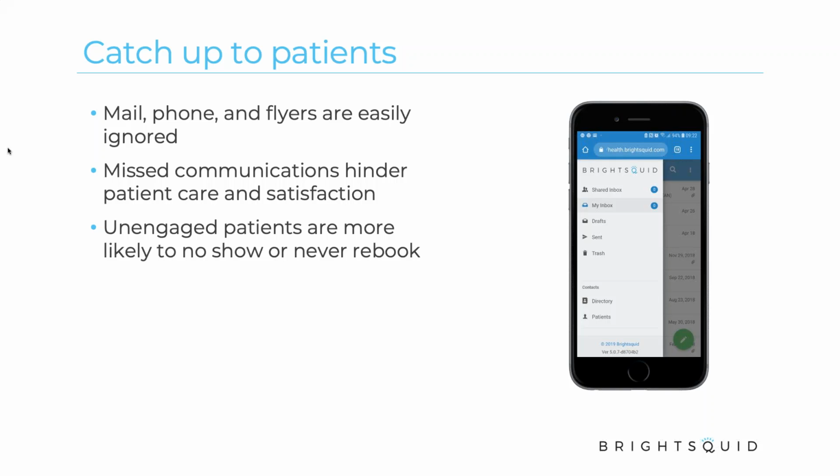So miscommunications hinder patient care and satisfaction. If you're not being noticed by your patients, they're going to forget about you. They don't have the same feeling of, oh yeah, I have a connection with that clinic. And unengaged patients are more likely to no-show or never rebook, right? If we're not engaging with our patients, we don't have the same loyalty factors as we would if we're always present, even in the background, offering some sort of helpful advice or some follow-up or providing some referenceable material.